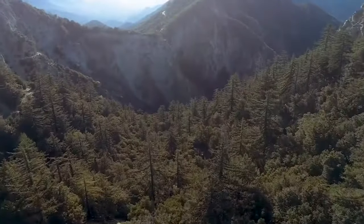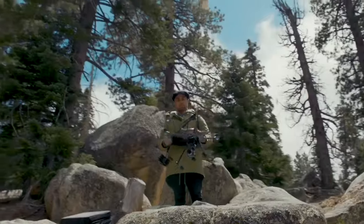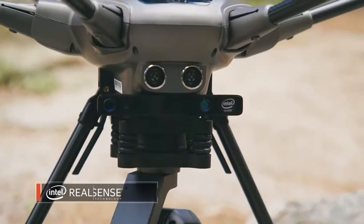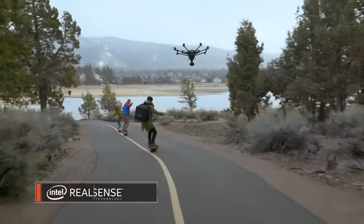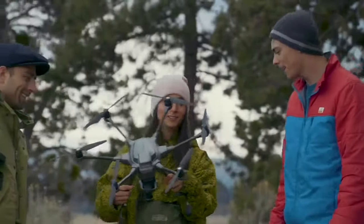You've just located the ideal vantage point. Now it's time to get airborne and capture the beauty of this place. Don't let any obstacles get in your way. The Typhoon H Plus with Intel RealSense technology automatically navigates obstacles, allowing you to focus on capturing the forest without hitting the trees. Looking to add that action shot to best tell your story?